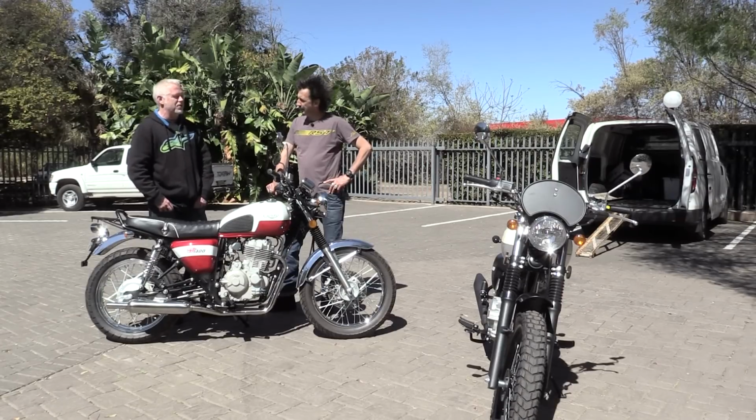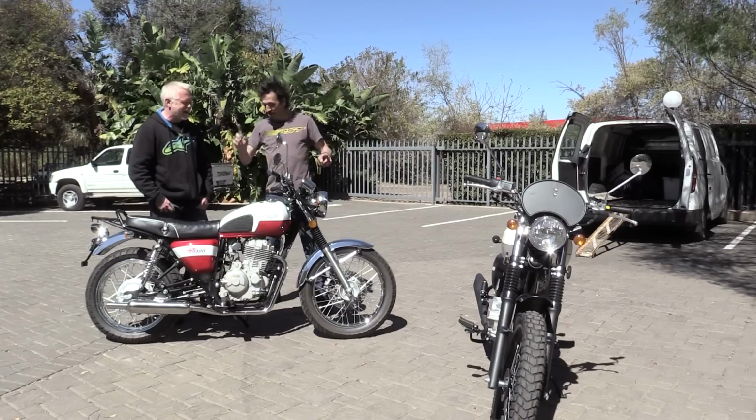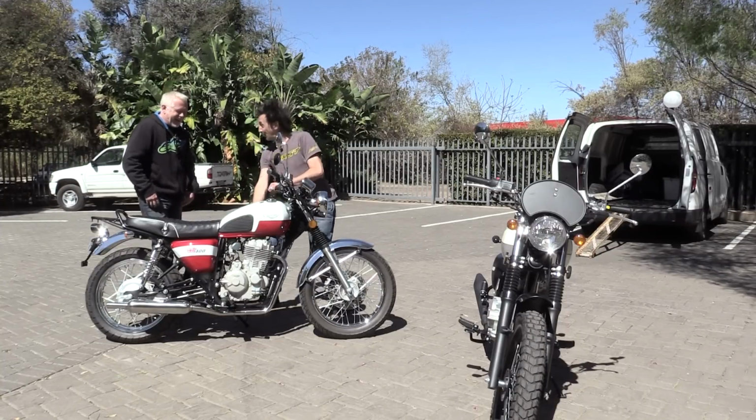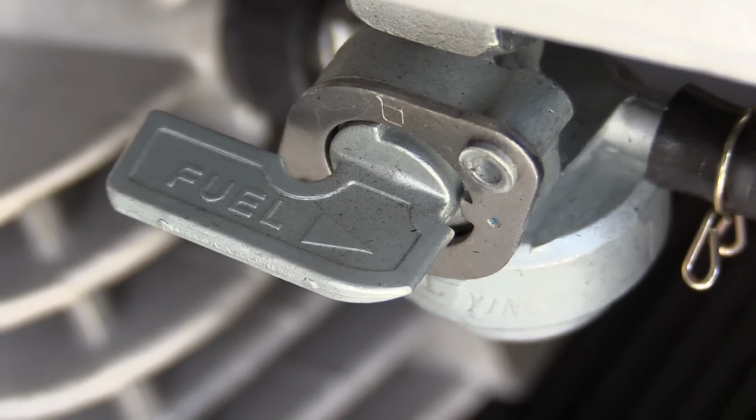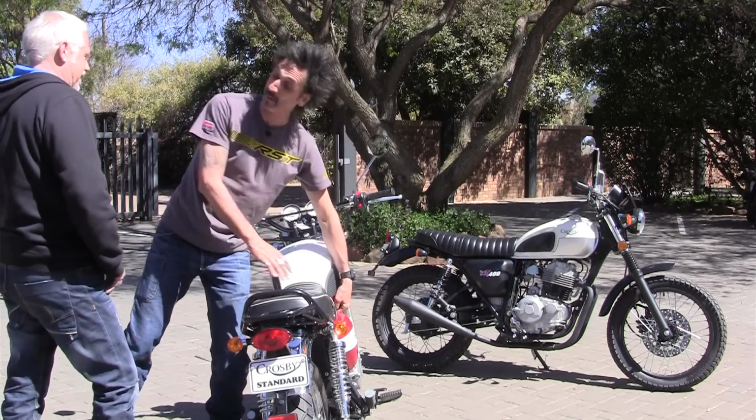Has it got any equipment? Well, you'd think the answer, Harry, would be no, there's not any equipment on them, but there is, but not in the way you think. No, in a kind of retro way. Look at that. That's a fuel tap. It is genuinely a fuel tap, which you have to turn on and off. I know, amazing. And that leads to a carburettor.